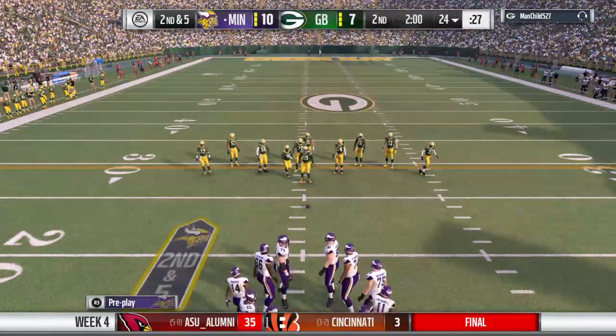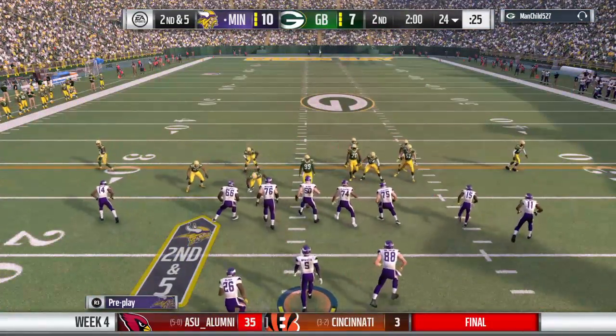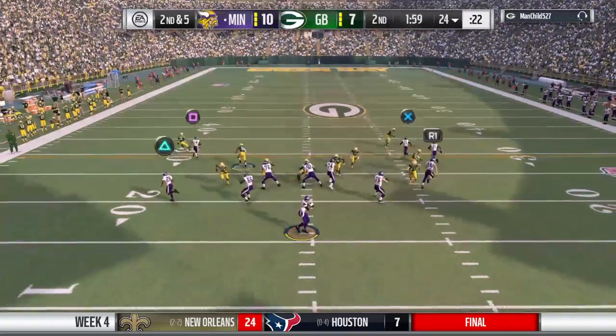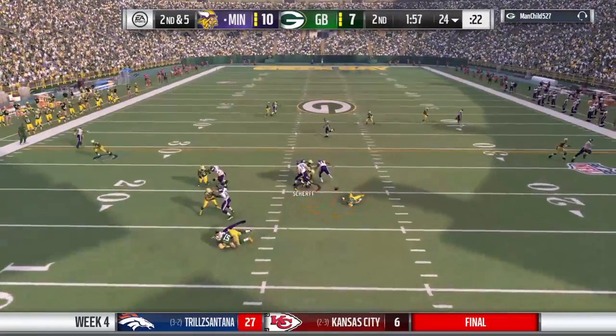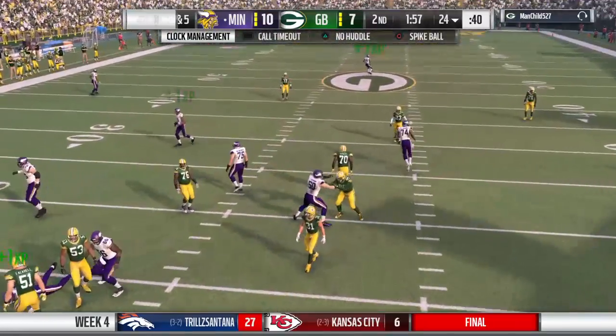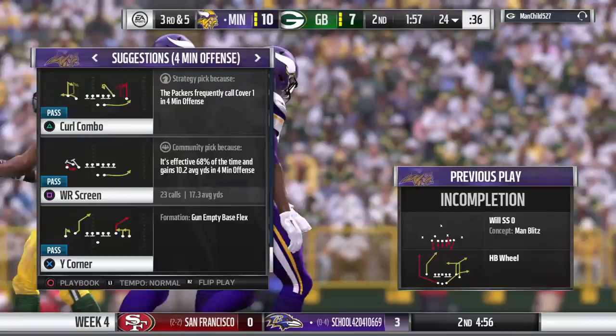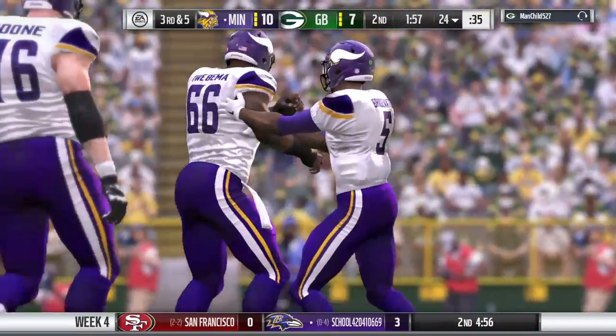Second down, and the offense needing 5 yards. Let's go. Second down, Bridgewater. Oh, the ball comes out on the hit, but they'll say it's incomplete. The intended receiver was Laquan Treadwell, and it's 3rd and 5.